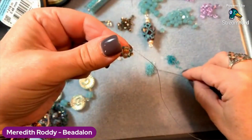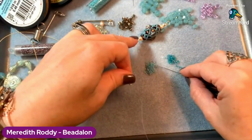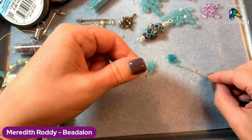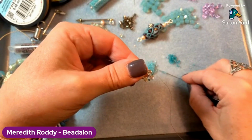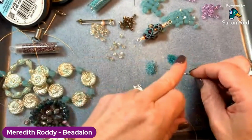I usually don't do knots, but sometimes it depends on the project. Like if I'm brick stitching around a bead, that's when I tend to knot. I think it just makes it a little more secure on there. But if I'm bead weaving, I usually don't knot. I see. I'm a not knotter.